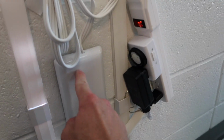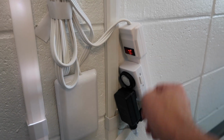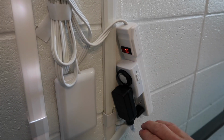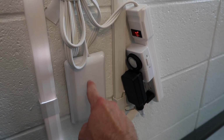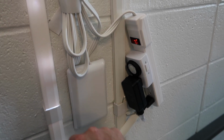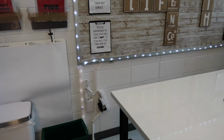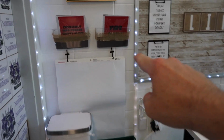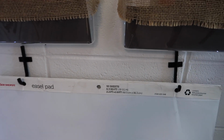Another thing, this is a plate cover with the extension cord, and I just have command strips holding it up here so it's nice and tidy. But I love these, especially for the house, even more than the classroom, because this goes behind like an entertainment center and it makes sure that your furniture can stay flush on the wall. So highly recommend that.